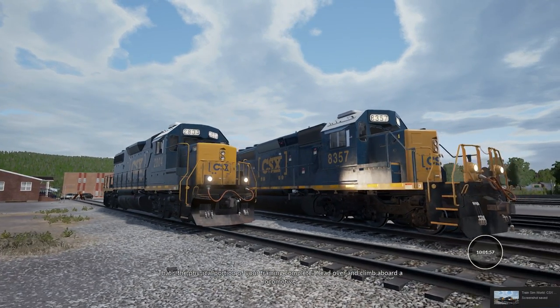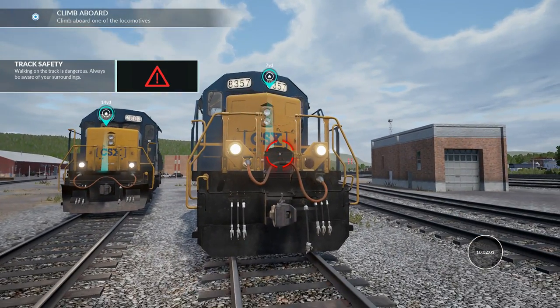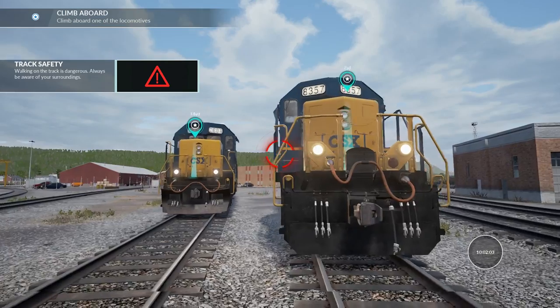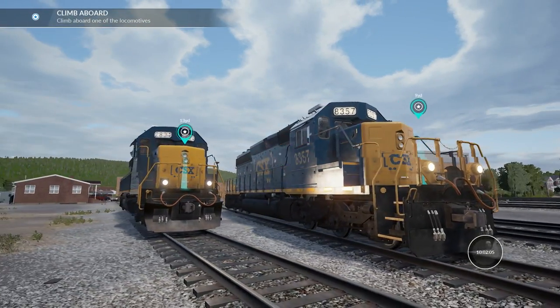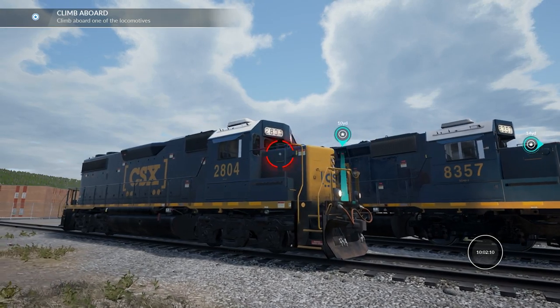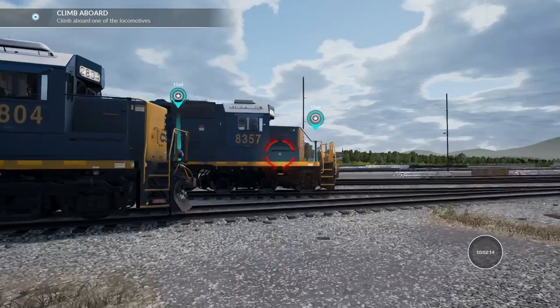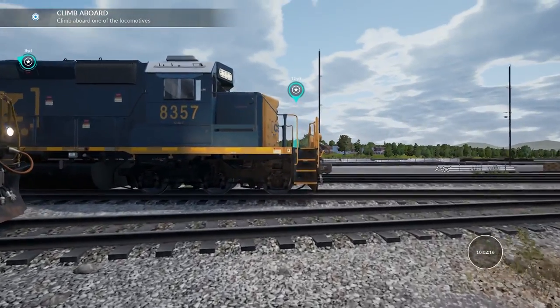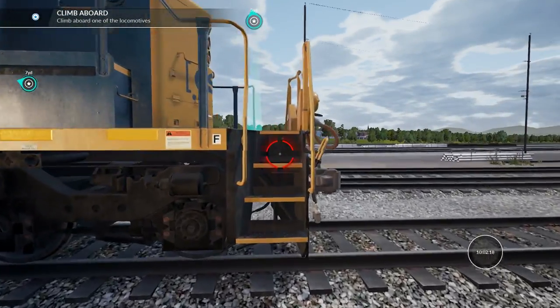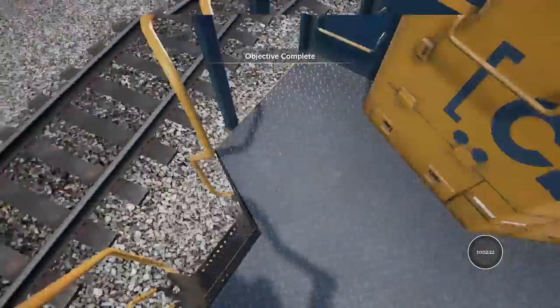Head over and climb aboard a locomotive. Ooh, which locomotive do I want? Do I want to take this one over here, or that one over there? 2804 or 8357. Tell you what, let's take 8357. I love the triple bogey on there, the six-axis bogey. Look at that. Climb aboard a locomotive. E to climb up the steps. Whoa. More like jump up the steps.